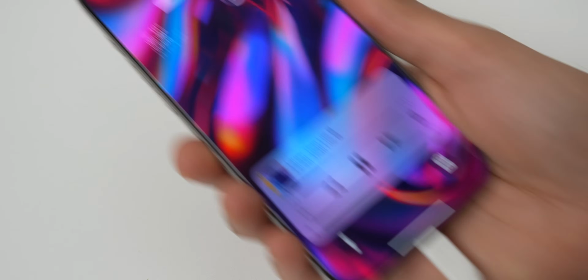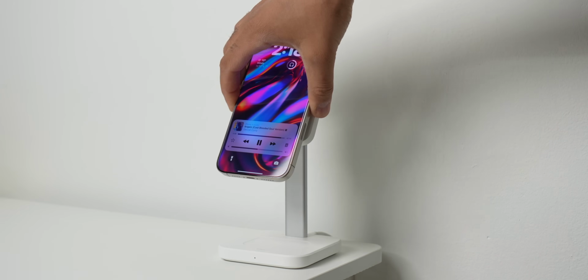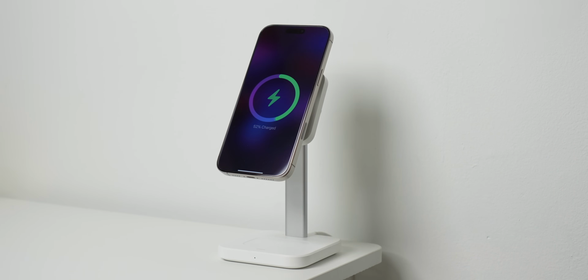I'm never actually worried about battery life on this phone. It's always very consistent and long lasting. In between fast charging support and MagSafe, if I need a quick top up if I have a late night, I'm covered with quick charging.